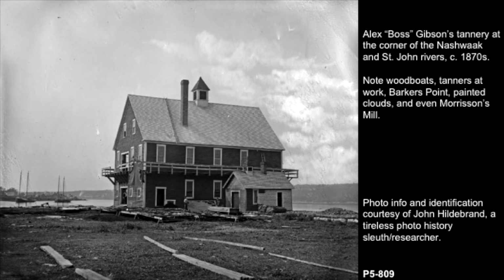It's a beautiful shot. There's wood boats and tanners at work. Wood boats were the boats up and down the St. John River that delivered loads of wood sold to people. Tanners at work, Barker's Point visible in the distance, making this one of the most interesting early photographs of Barker's Point, which is my neighborhood. So this is one of the best photos that there is.